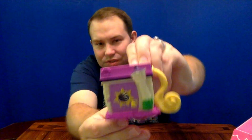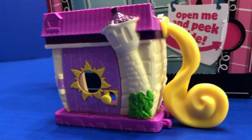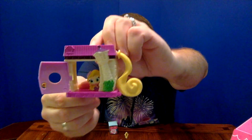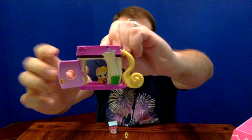Here is some close-up detail of her door. Now that does open, obviously, so you could put her inside. On the inside, you can see it a little bit easier from the back. There is a little plug to pop her in there. So if you wanted, you could put her in there, kind of have her peeking out from behind her door every time you open it.